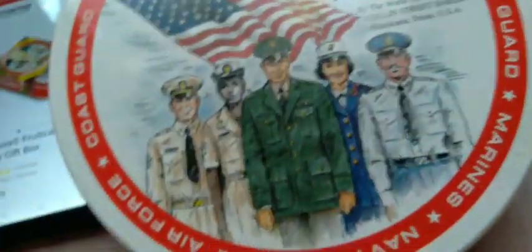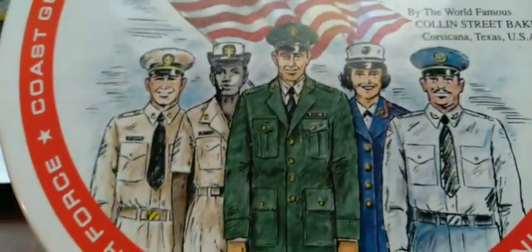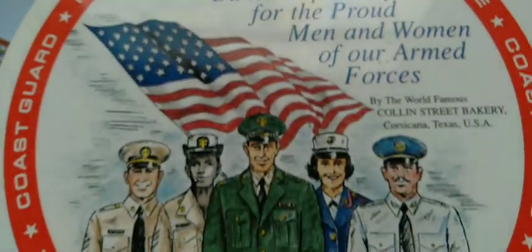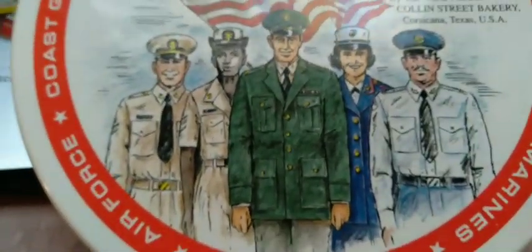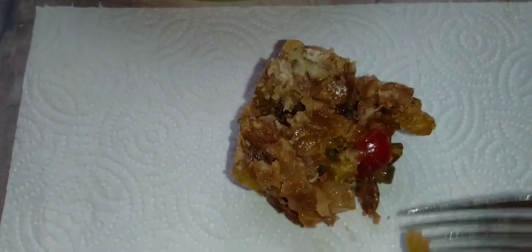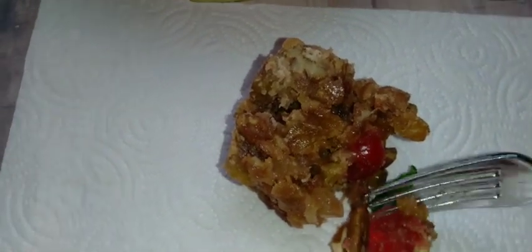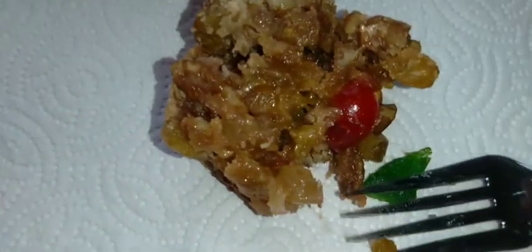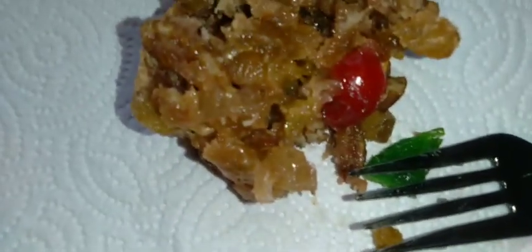I got mine in the military tin. It's absolutely amazing. Have a piece with coffee. If you're ever in Corsicana or Waco or Lindale, stop by. I am so impressed. And they even have an Armed Forces tin. I love it. Alright, let me take a bite of this delicious fruitcake from Texas with pecans sprinkled on it. That's so good.